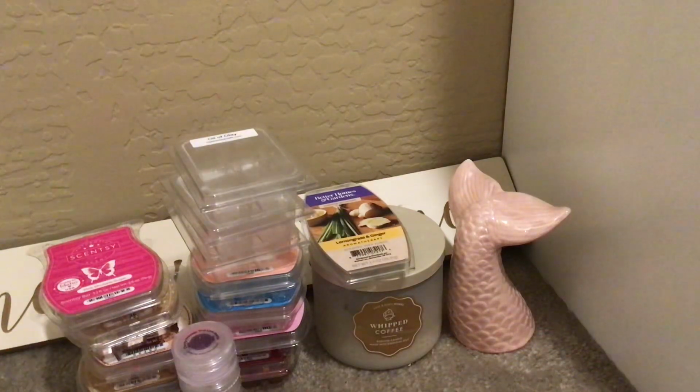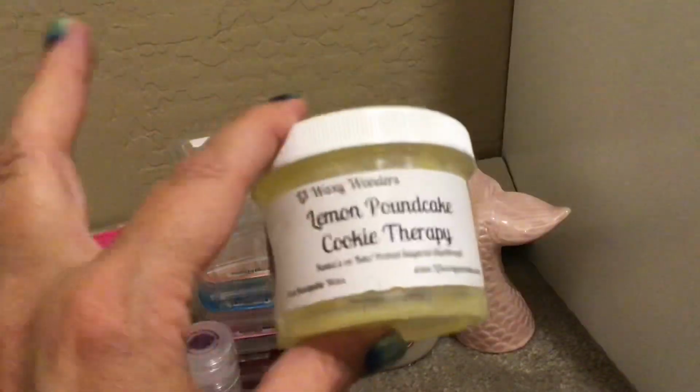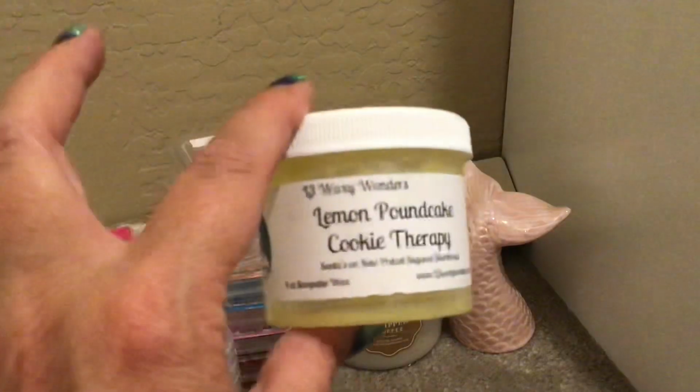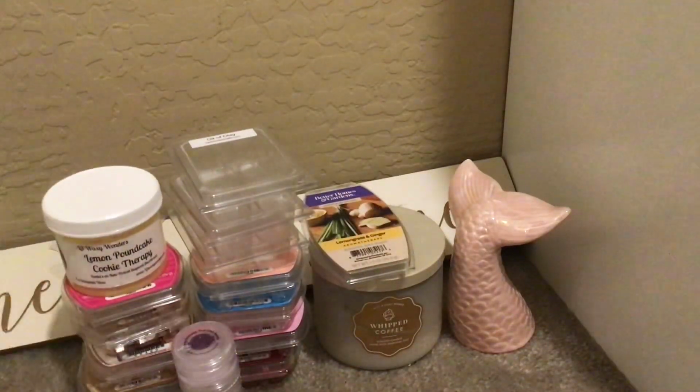You guys, this was a ginormous winner. I loved this so much. This was a beautiful, beautiful lemon bakery. Nothing cleaner or herbal or anything about this one. This was fabulous. I loved it. My whole house smelled amazing when I was warming this. I would definitely pick that up again. Really fantastic.